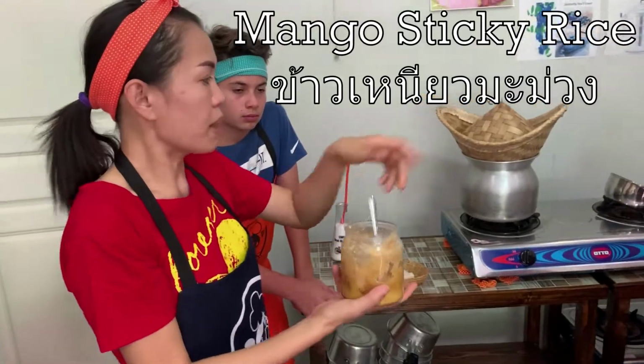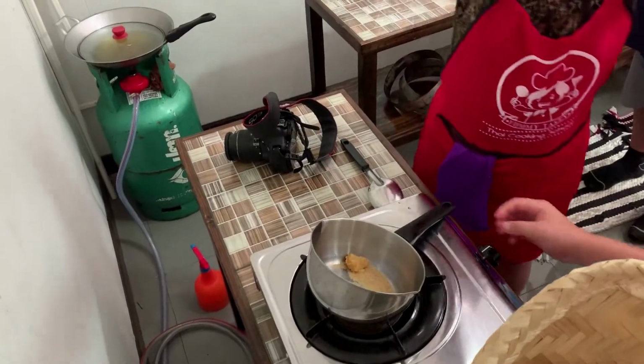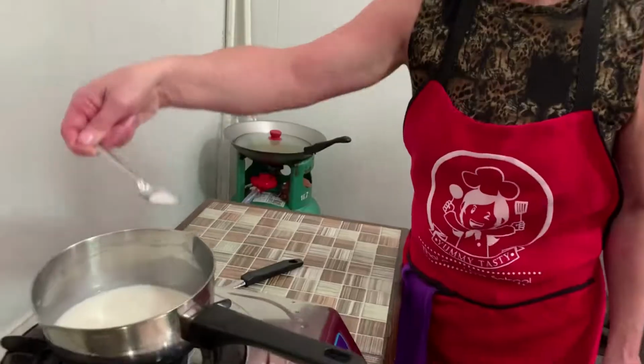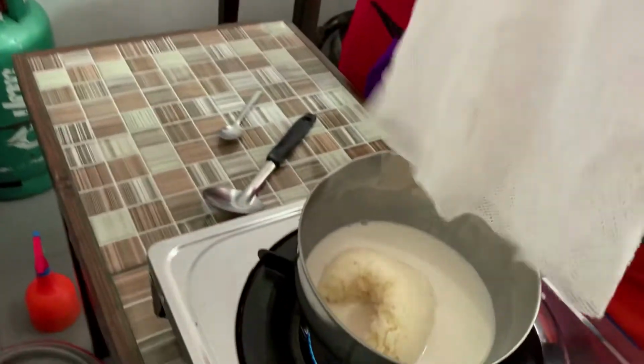1 teaspoon of palm sugar in our pot. 2 teaspoons of the brown sugar. Are you guys free tonight? No, we're fat. Yeah, so like, it's really good. I know. There we go. We got it all.